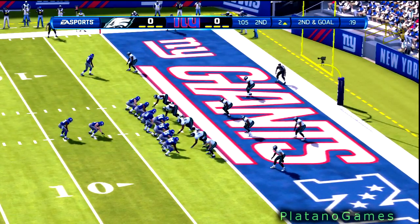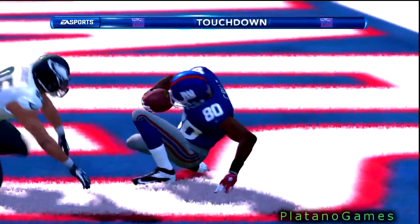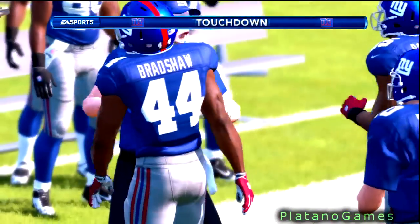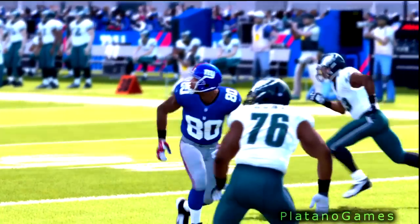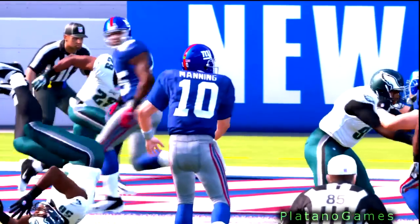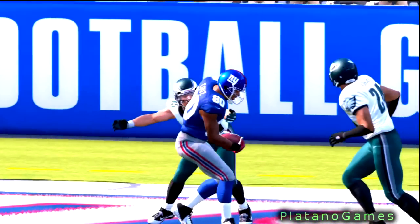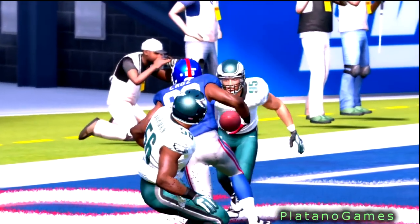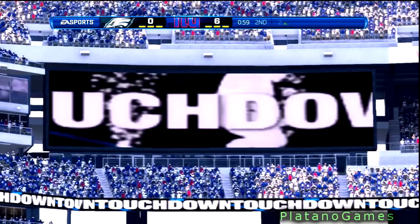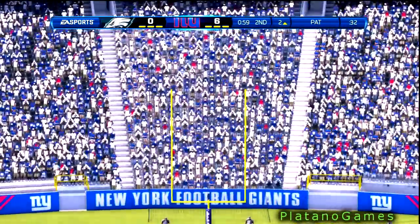That is play number 10 on this drive. Dropping back to throw. In the promised land. Touchdown. What a good job by the wide receiver. Not a terrific pass, but he just goes in there, makes a wonderful catch for the touchdown. The Giants getting set for the extra point. It's good.